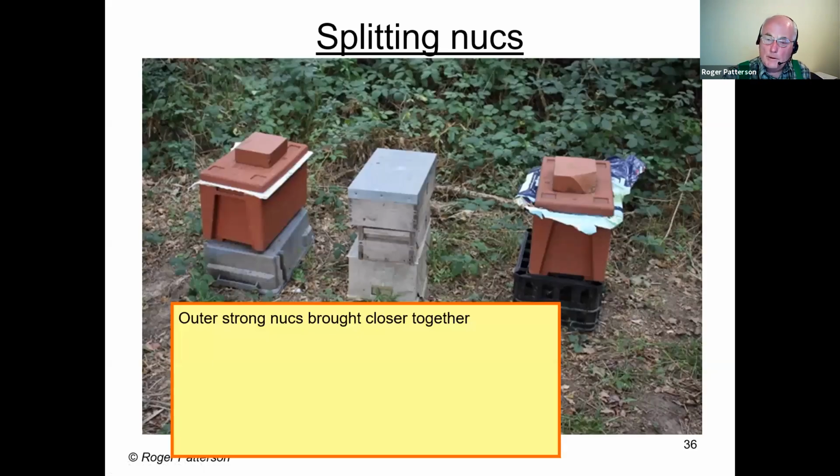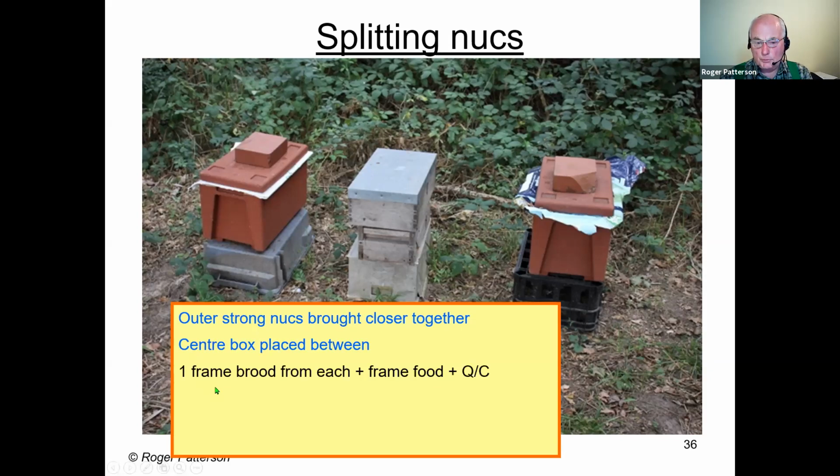So one thing you can do is that these outer 2 have got strong, rather than put them in full boxes, bring them close together like I have there, or like we have. Put in the center an empty box. I suggest this was fairly late in the season, so probably into July when we did this. Take a frame of brood and food from each one of these, make up the nuke there, and give it a queen cell. Fill it up with drawn comb and fill up the gaps with drawn combs. Then these outside nukes move away, needn't be far, 6, 8 feet, doesn't matter. So the flying bees will come out of these, wherever they are, into the one in the middle.